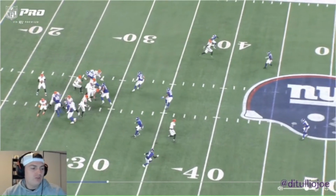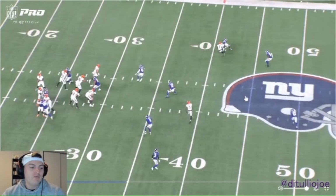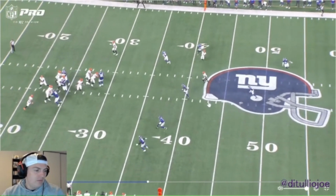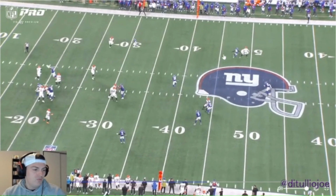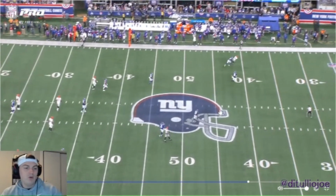Bring Erick All in motion, a little play action there. Nothing really open early in the play for Burrow to attack. Could maybe get to Erick All out there late, but doesn't see him. And scrambles around the pocket, tries to find an opening. Sees Ja'Marr Chase down here. The defender's underneath him, so Burrow smartly throws it kind of to a point where only Chase can get it.